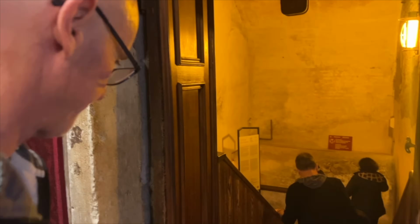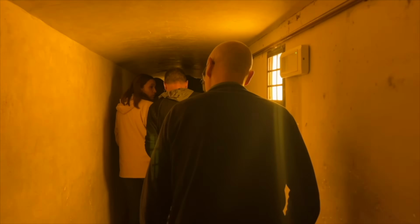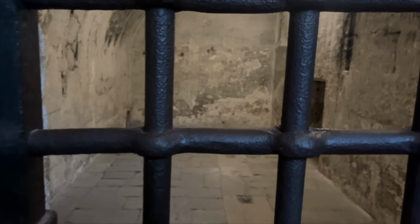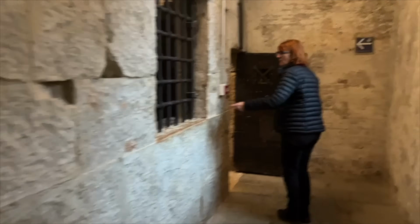And what a contrast to the palace. We walked through the prisons and we even got to walk across the Bridge of Sighs to get there and back. Those are the doors to the actual cells, which you get to crouch down to get through. It's pretty grim. So the complete tour takes us further down into the nastiness.